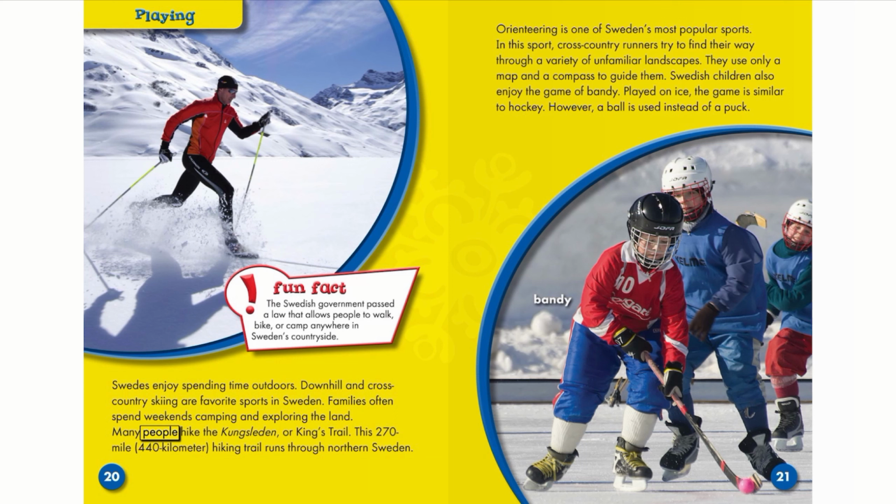Many people hike the Kungsläden or King's Trail. This 270-mile, 440-kilometer hiking trail runs through northern Sweden. Orienteering is one of Sweden's most popular sports. In this sport, cross-country runners try to find their way through a variety of unfamiliar landscapes. They use only a map and a compass to guide them.